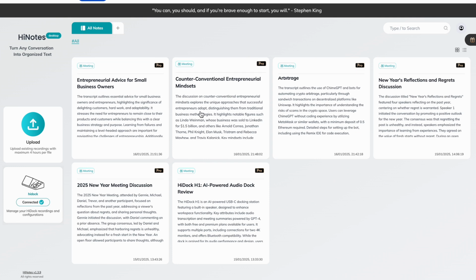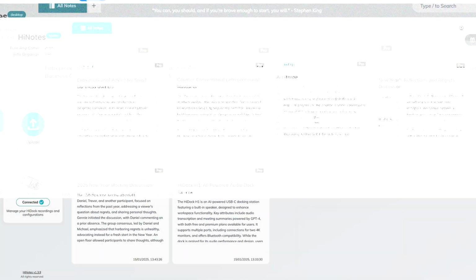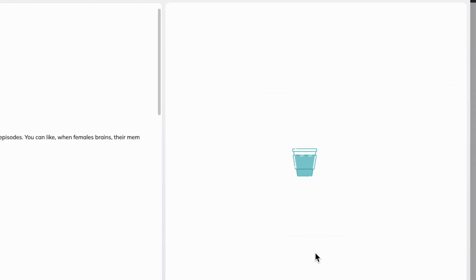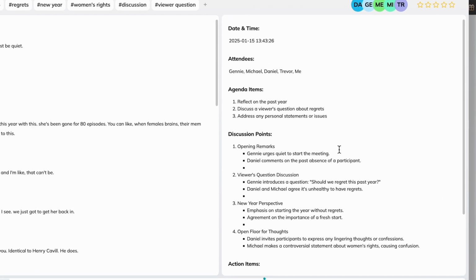The standout feature of the H1 by far is its AI integration through the HiDock software. This web-based app needs a USB connection to access files stored on the dock, which offers 32 gigabytes of storage for your recordings. Once you connect the dock to your PC via USB, you can easily access and download your recordings or upload them for transcription and summaries.